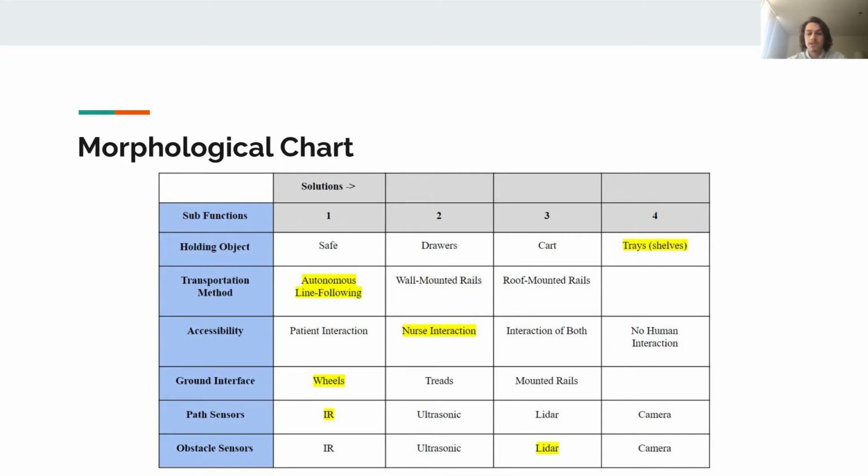We included many possibilities in this chart, ranging from a security base like a safe to more open solutions like trays. In the end, we went with trays, since linens are not sensitive materials that need to be kept inside of a safe or in drawers.